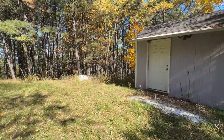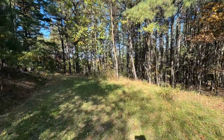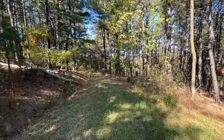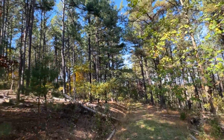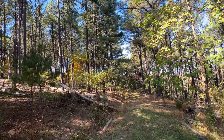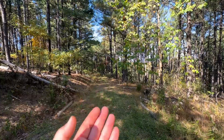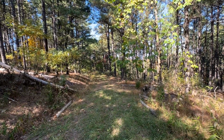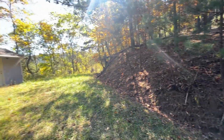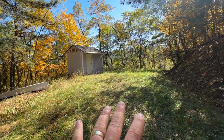And this lot has lots of really interesting and attractive features. You have all these huge loblolly pines, planted pines here on this lot, which are gorgeous and very pretty, not like your standard scrub pine tree. It's got a driveway on it, probably 400 feet long or so, that brings you back in here to just a small clearing where the shed is. Lots of usable ground on this lot.